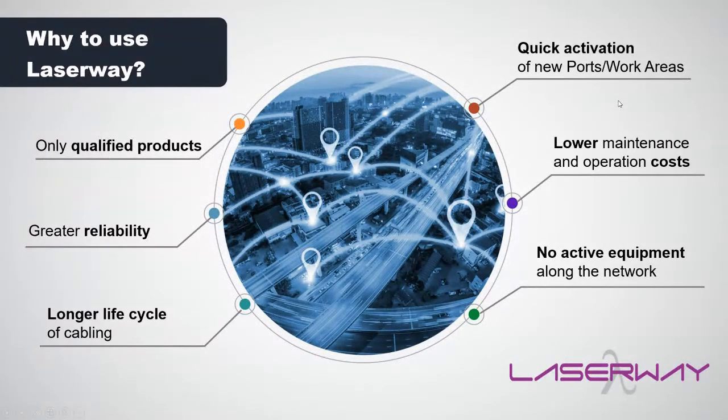Also, because it's a pre-terminated solution and a passive optical LAN solution with passive equipment, we have lower maintenance and operational costs. No active equipment is required along the network besides the OLT and ONT, so there are fewer chances of problems with active equipment along the network and fewer maneuverings also.